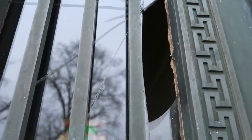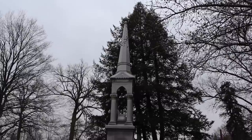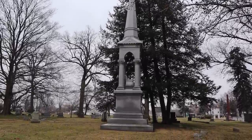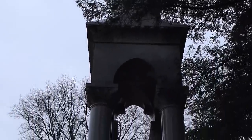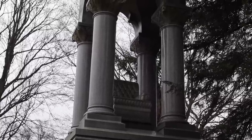A little bit of damage on this one, but overall in really good condition. And directly behind this first mausoleum here is this really tall memorial. It looks like it's probably a family memorial, and the individual memorials are down at the bottom here. You can see directly there in the center is actually an armchair.